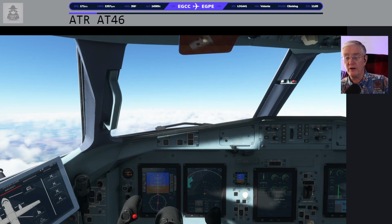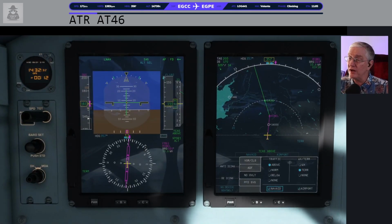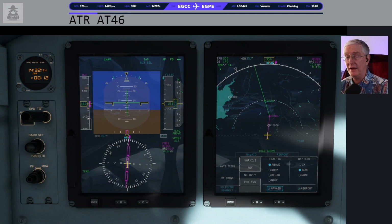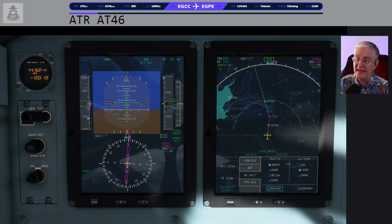Yep, stick and throttle, rudder pedals, great. This thing is amazing. If you're going to be in a big VATSIM event, if you're going to do Frankfurt Friday, or a Chicago overload or something like that, I can't suggest that enough as being worth your time.